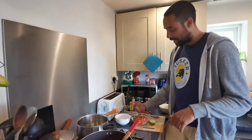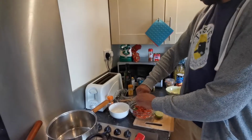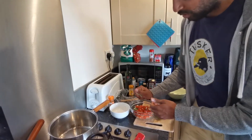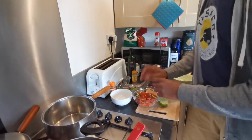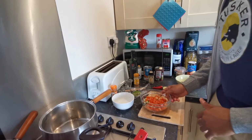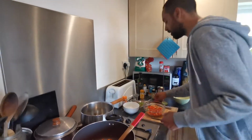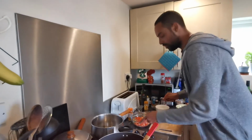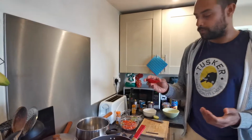But depending on how much you like lime, do the whole one, do less. Obviously, as I've said, it's all about your own tastes here and about that tolerance of different styles and different influences, so do whatever you feel really with that. The other thing I'm going to be doing is adding chili. Chili's such an important ingredient in Kenyan cuisine, as it is in many cuisines.